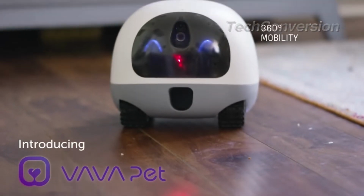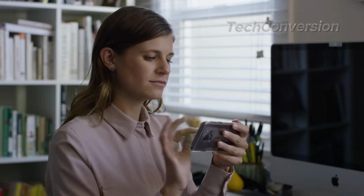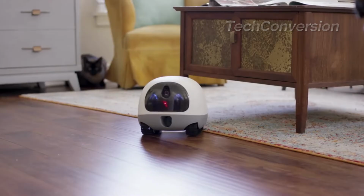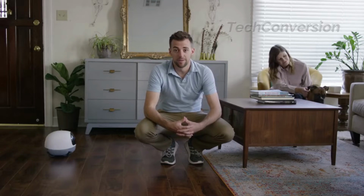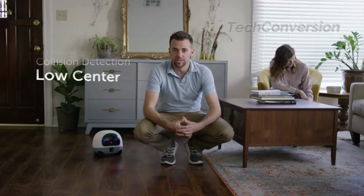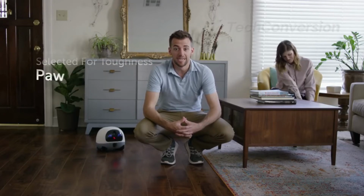Introducing the Vava Mobile Pet Cam. The wheels have treads, so the camera can move on any surface. We know our furry friends can be a little rough. That's okay. We designed the camera with intelligent collision detection, a low center of gravity, and materials selected for toughness. It's paw-proof.